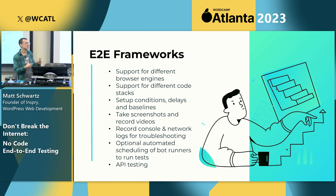But the goal here is, again, to give you something that you can actually use. A lot of them do use different code stacks. All I'm saying there is there are different frameworks that provide all the tools that you need to write tests. They can, for example, take visual screenshots, do visual regression testing, and validate that it's running, all these sorts of things.